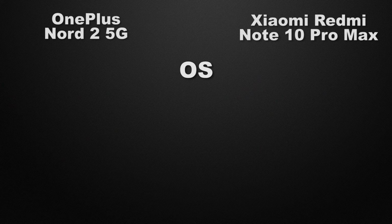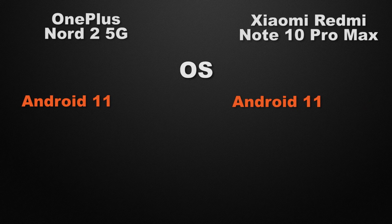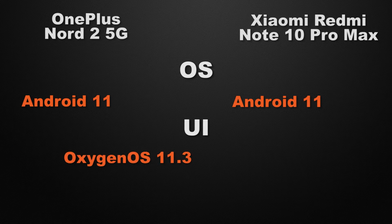Moving to the performance of the devices, let's start with the operating system. Nord 2 has Android 11 support. On the other side, Pro Max also has Android 11 support, so it's a tie. And about the user interface of the devices, Nord 2 has Oxygen OS, whereas Pro Max has MIUI, so it's a tie because both have different UIs, so it's up to you which UI you like.